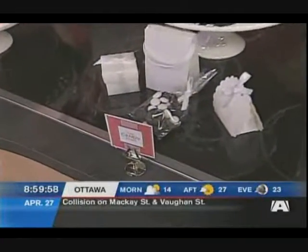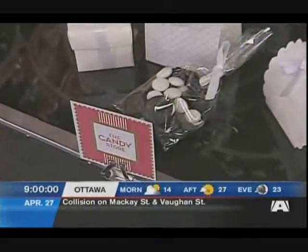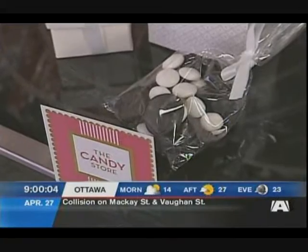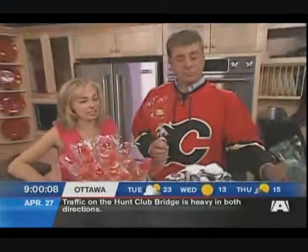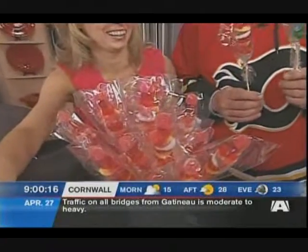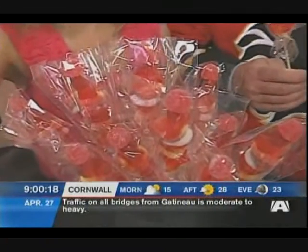It's kind of fun. We also do kosher and sugar-free. We do peanut-free, so we can get anything that the bride or groom are looking for. These are tickle sticks, and they're really popular on a kid's table as a centerpiece. Tickle sticks? Yeah. See, it makes you laugh just thinking about it.